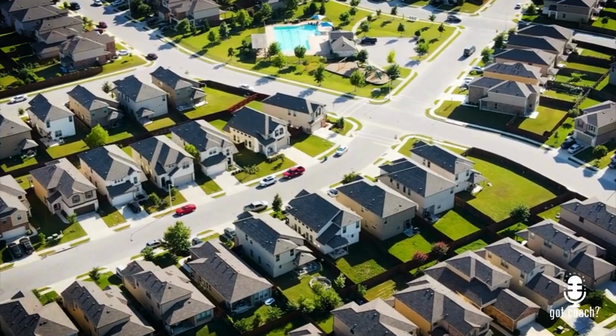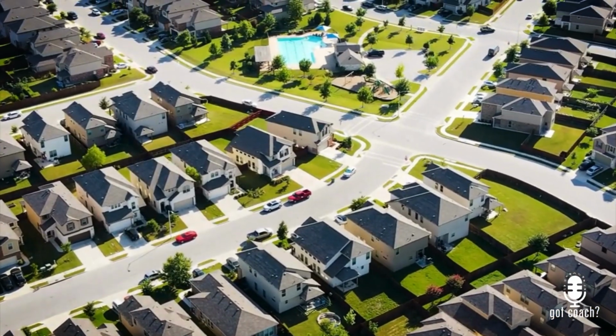Now, there you have it. Those are four specific custom trained GPTs that could help to scale your marketing, that could help to run your real estate business for you on some level.